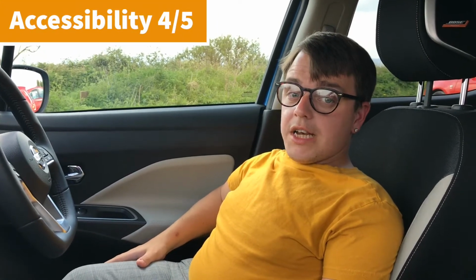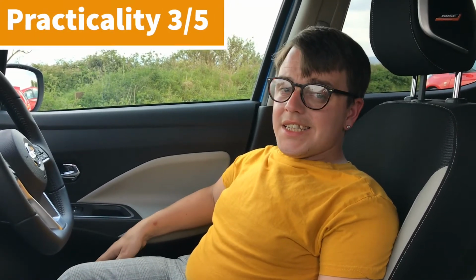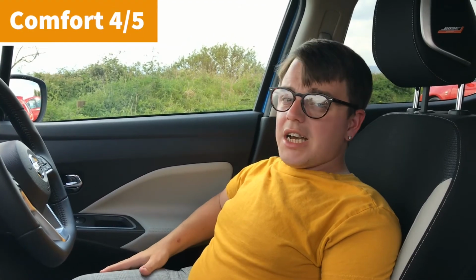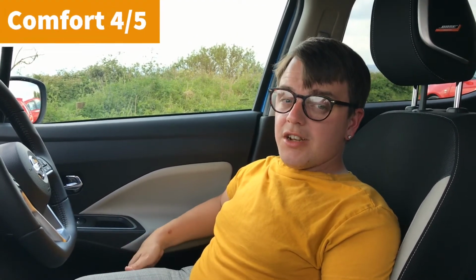Okay, so now we've come to my favourite part, which is the ratings. So the first thing we're going to cover is accessibility. We're going to score that a 4 out of 5, only because the door sill is still fairly wide. Practicality, I would say a 3, only because the boot is quite small, but you can't expect much more for a small car. Comfort, I would say a 4, because like I said earlier, the seats are very comfortable.